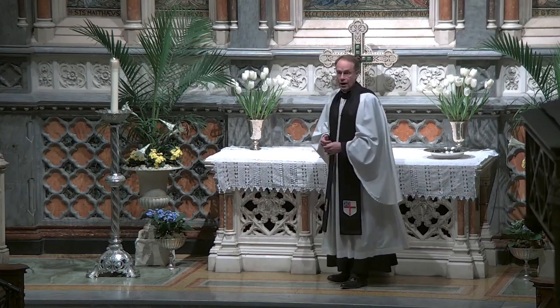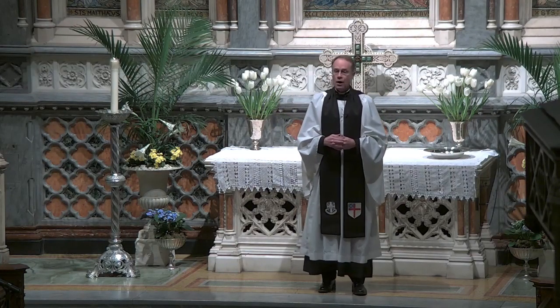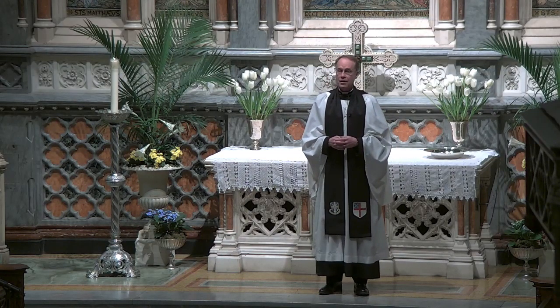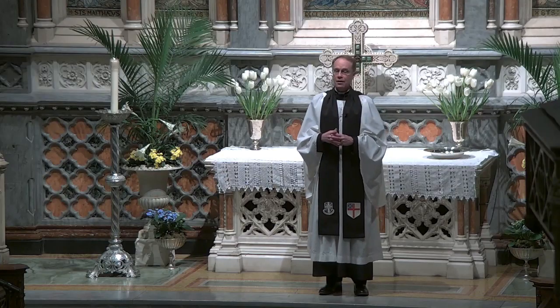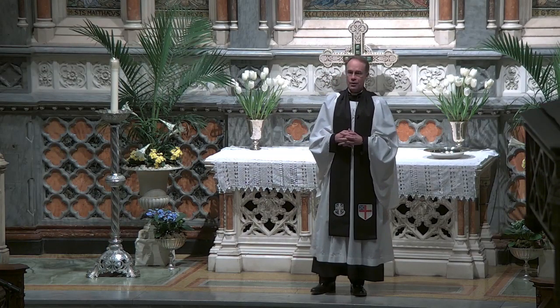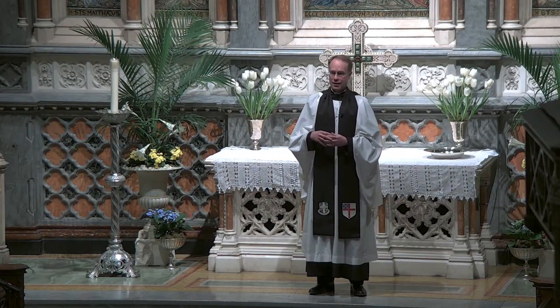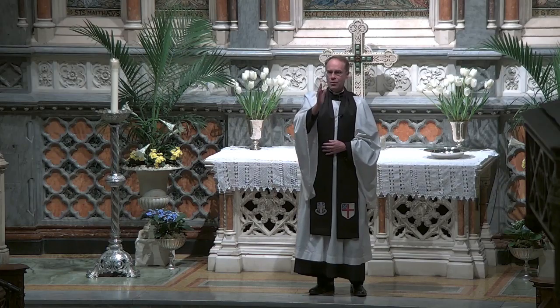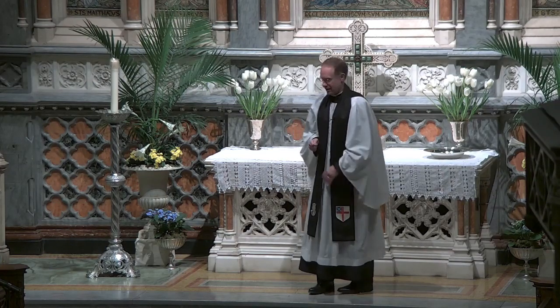Amen. And now may the peace of God Almighty, the peace of God which passes all understanding, keep your hearts and minds in the knowledge and love of God and of his Son, Jesus Christ our Lord. And may the blessing of God Almighty, the Father, the Son, and the Holy Spirit be among you and remain with you always. Amen.